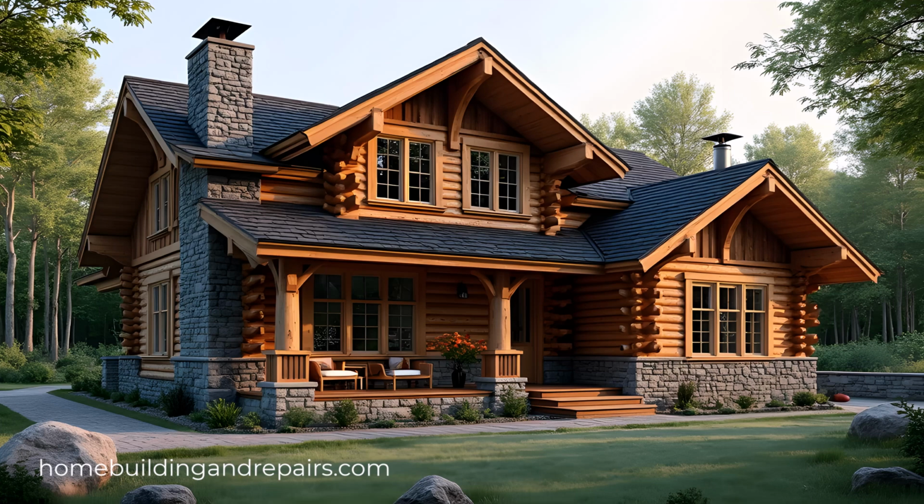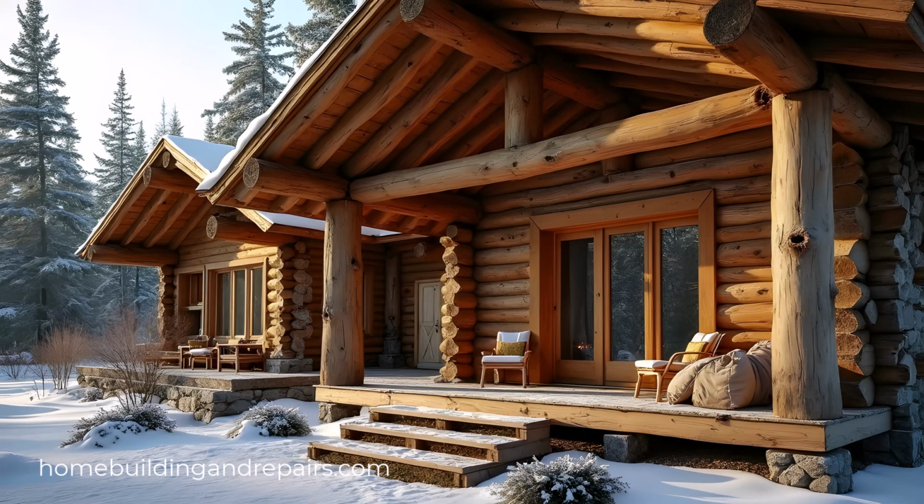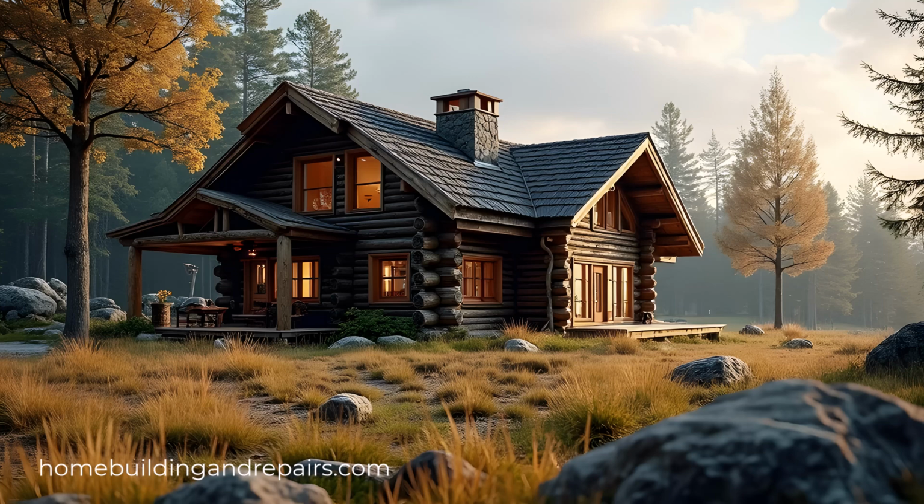Welcome to our exciting journey into the world of log cabin homes. If you've ever dreamed of living in a cozy, elegant retreat surrounded by nature, you're in the right place. Log cabins are not just homes, they are a lifestyle choice that embodies warmth, comfort, and a connection to the great outdoors. So, let's dive in and discover what makes log cabin homes so special.